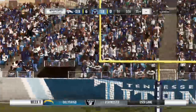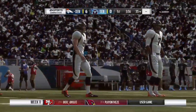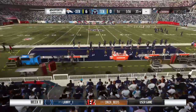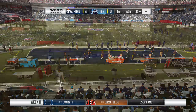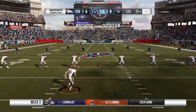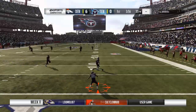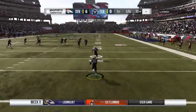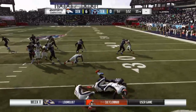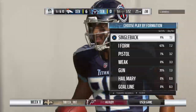And his kick is no good. An inauspicious start here kicking-wise as this one stays a 6-0 game. Here's Myers now to kick it away. This will be taken in at the 1. And not a bad return here. He gets it out to the 25-yard line.